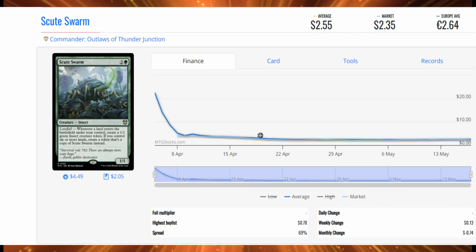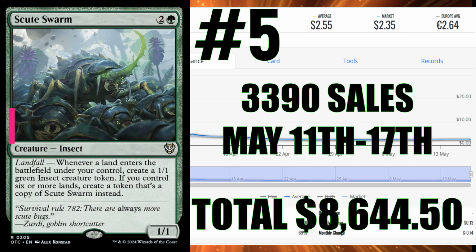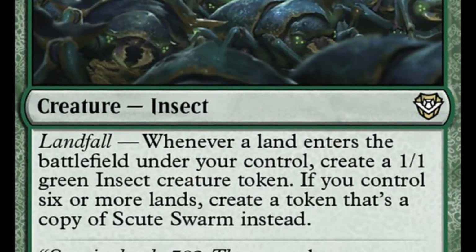Now, our next card. Yeah, guys, it's the Scoot Swarm, and it's back again. And of course, I didn't expect to see this is the Thunder Junction version. 3,390 sales, $8,644.50 in sales volume, an average price of $2.50. For anyone out there who forgot this thing from Zendikar Rising, when it could crash Arena by creating these infinite combo loops of thousands of Scoot Swarms crossing and crisscrossing the battlefield, it was insane to see this thing in play. I don't remember ever seeing it because I wasn't playing Standard at the time, but I definitely played against this thing on Arena.